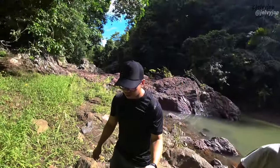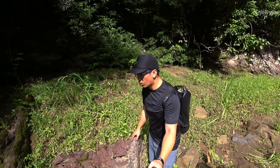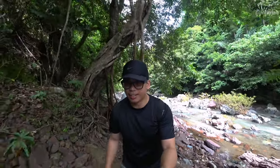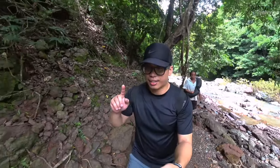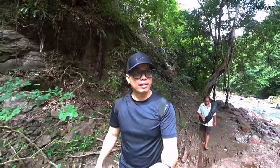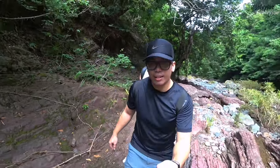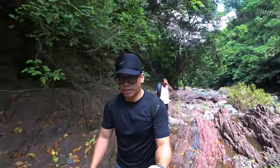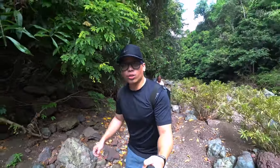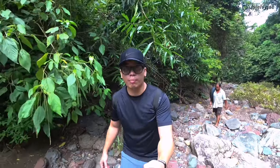You can see cement rock from the British 100 years ago to build the train track here, and we're not even halfway through to the very top of this water trekking, but the view is already so amazing. It's beautiful. So if you're into nature and a glimpse of Borneo jungle, you should really check this place out. Kinabalu Geopark here in Tandek, Kota Marudu.